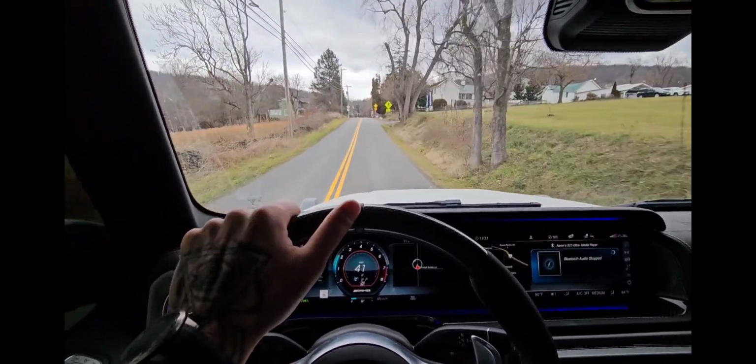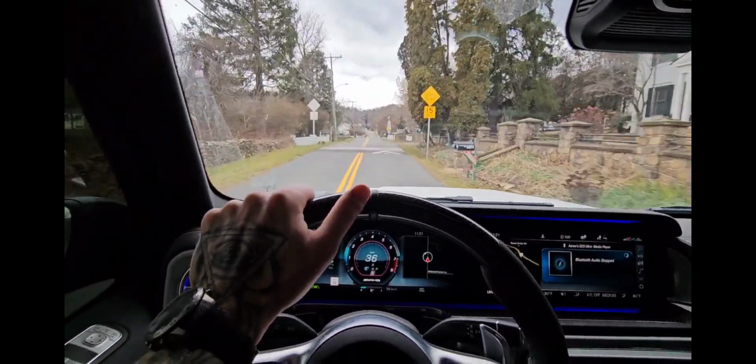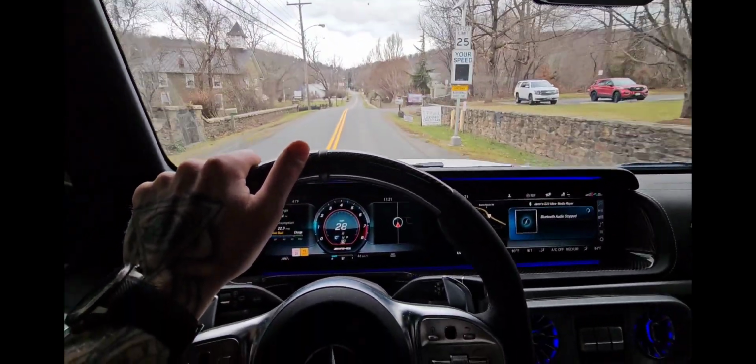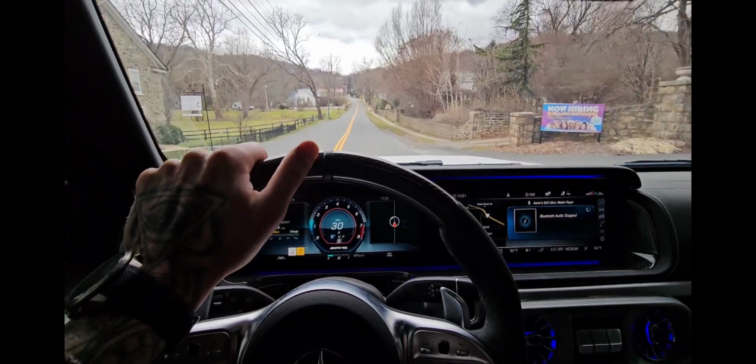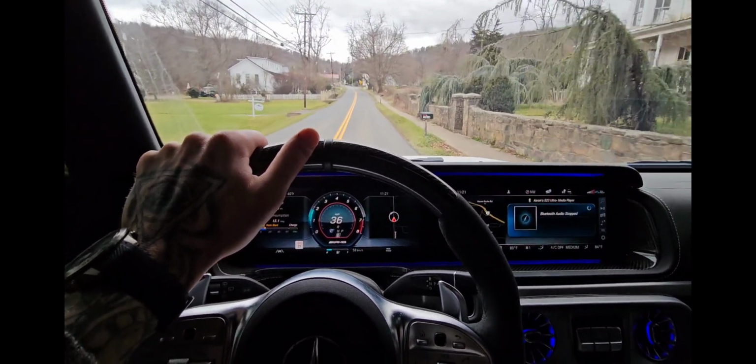Are these things expensive? I mean, yeah, they're crazy money. You know what I mean? And whether it's a G550, a G63, or if you're lucky enough to be able to purchase or find or even see a 4x4 squared, they're unique vehicles. If you drive them easy, they're hella reliable.